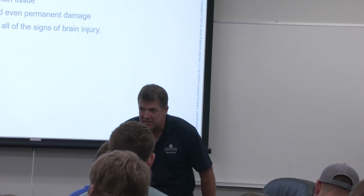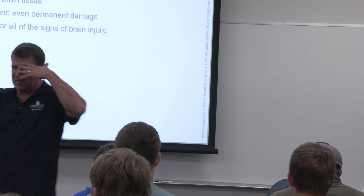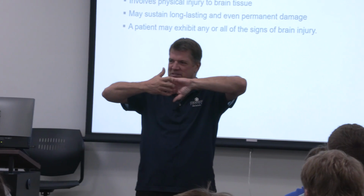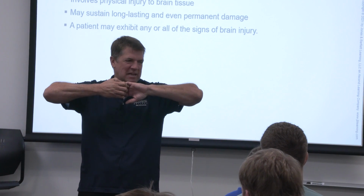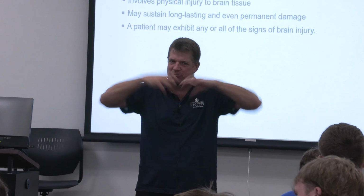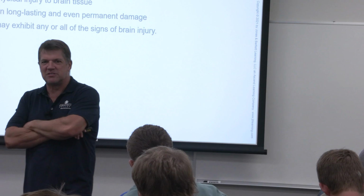So if I have diffuse axonal, do you remember from our neurology lecture, we have axons and dendrites? You take two neurons and how do you hook them together? Axons and dendrites. Little tails, little tentacles that hook one to the other. The gap between them is called the synapse, the synaptic cleft. Remember? Diffuse axonal injury. So you have taken all the axons and dendrites and pulled them apart. How do you think that patient looks?